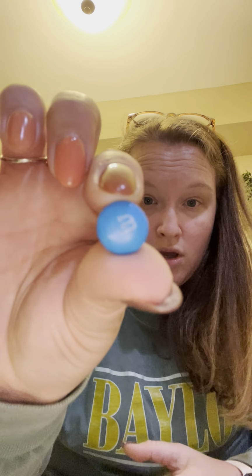Do you guys think you know your colors? Do you guys think you're ready? Well, I think you're ready too. So we're gonna do an activity with M&Ms. Raise your hand if you love M&Ms. I love M&Ms. Do you guys have a favorite color M&M? What is it? My favorite color is the blue M&M. Tastes so good.